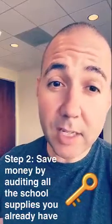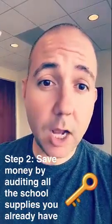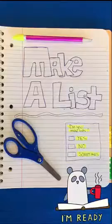So the second biggest way you can save money is simply by auditing what you already have. Go through your kids' backpacks, go through closets, go through drawers, round up all the pens, pencils, everything that you currently have.